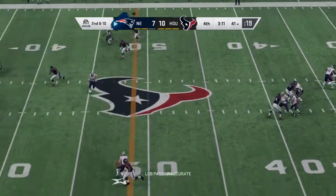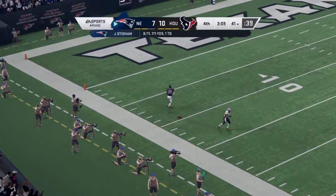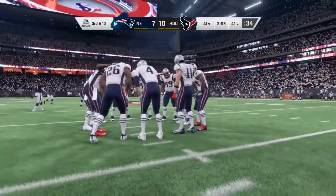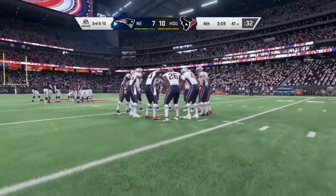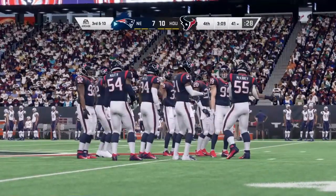Stidham again here on 2nd and 10. He's going to air it out for Dorsett. And that's going to be incomplete. Good effort there, trying to take a shot, but it's 3rd down. Trying to erase that deficit all at once. One big shot. He took it. Unfortunately for him, incomplete.